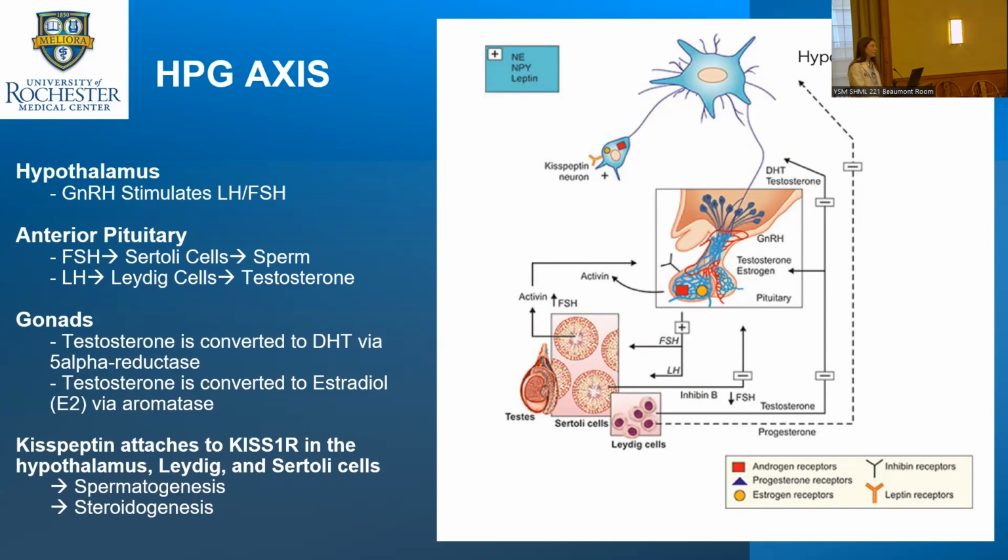From the gonads, testosterone is converted to DHT via 5-alpha reductase, and testosterone is also converted to estradiol via aromatase. This creates a negative feedback loop where the hormones produced in the cycle exhibit negative feedback at the hypothalamus and the anterior pituitary.